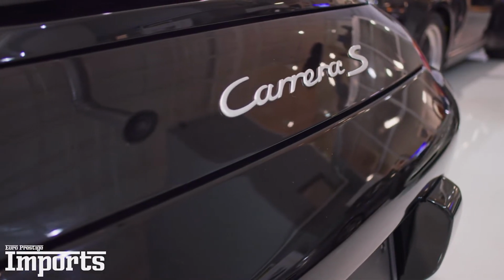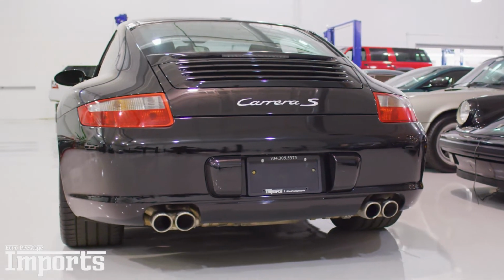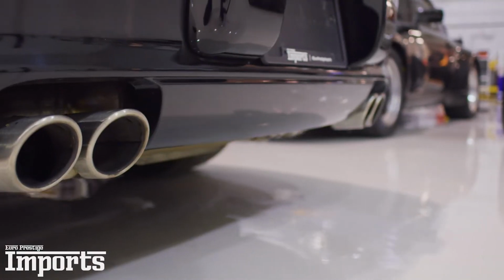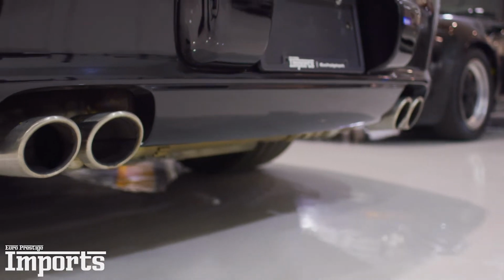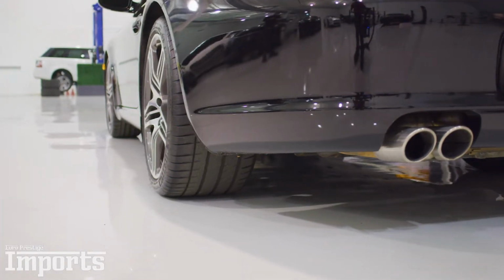The Carrera S obviously has the badge right here, but one also distinguishable difference is that the exhaust is quad-tipped on the Carrera S, and it's actually dual tipped on the Carrera. So you have a big oval on each side if it's a Carrera. The Carrera S will have the quad tips.